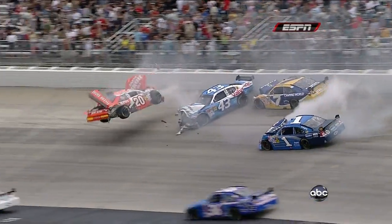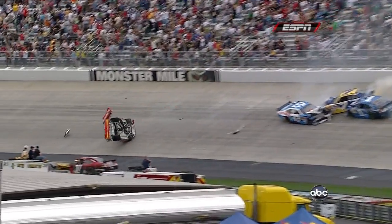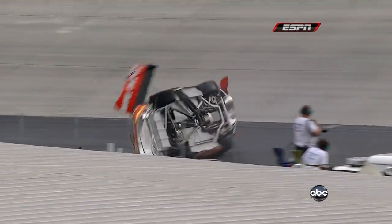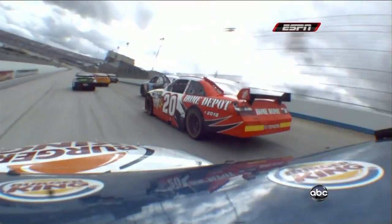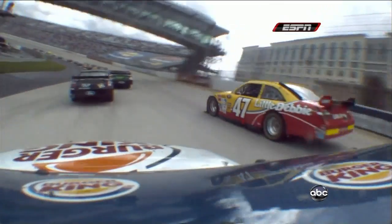This is an accident that is, as you heard said before, a racing accident. That's exactly what this is. There's nowhere to place blame. Everybody's just going for the same spot. And when things check up and happen very quickly, you have to understand they're going 170 miles an hour right here. And you can see right there just how quick that happened.